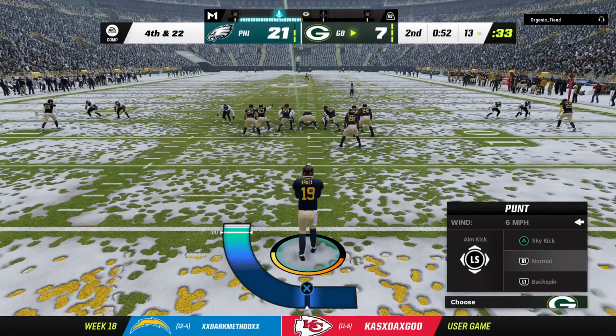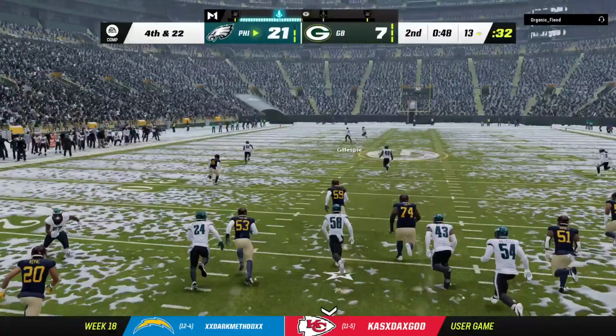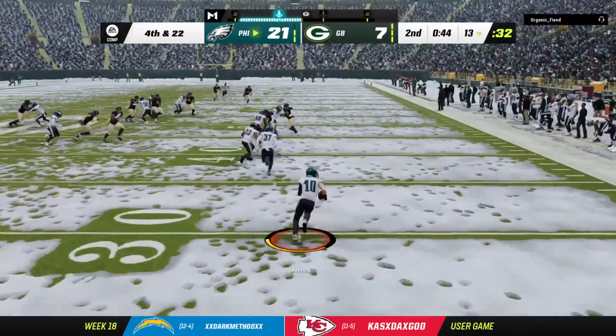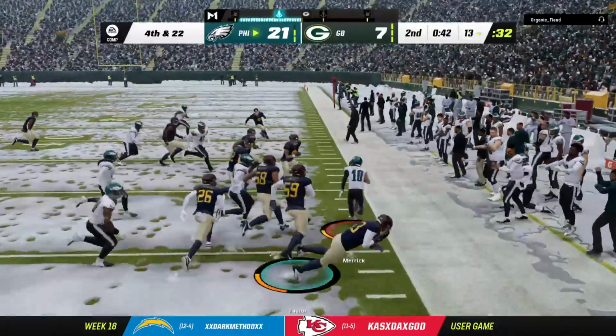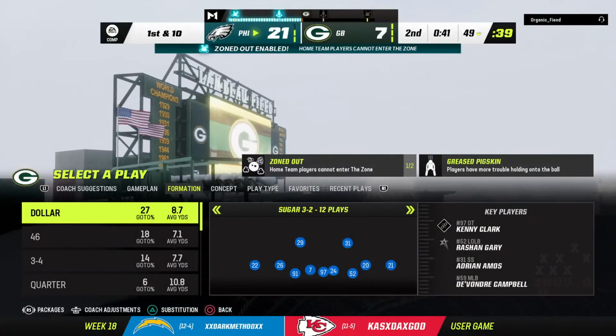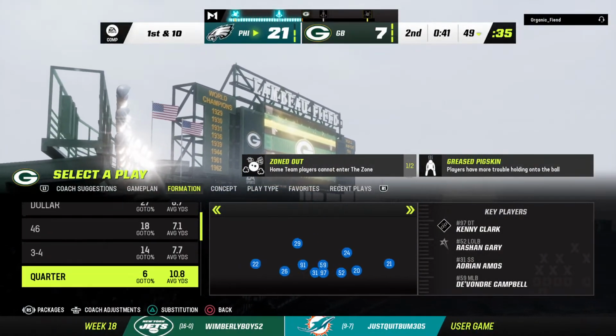On 4th down, Matt Araiza sent on to punt. And this is away. It's a high kick, and he got all of it. Pulled in at the 24. Great blocking on the return. It springs him for 25. And it will be Eagles football, 1st and 10.